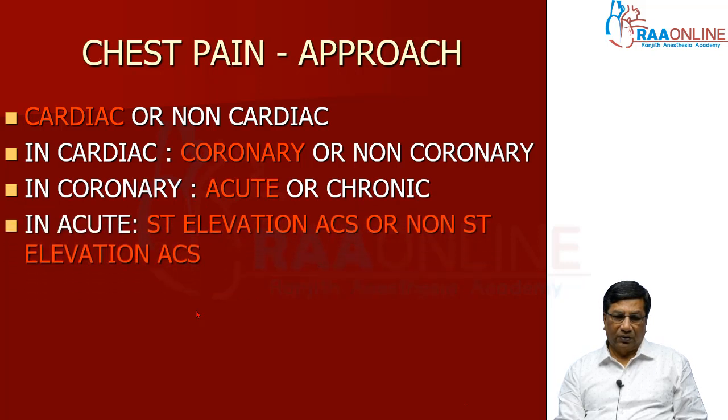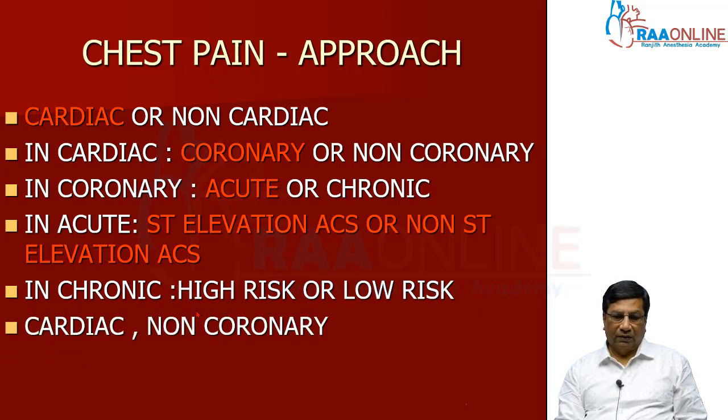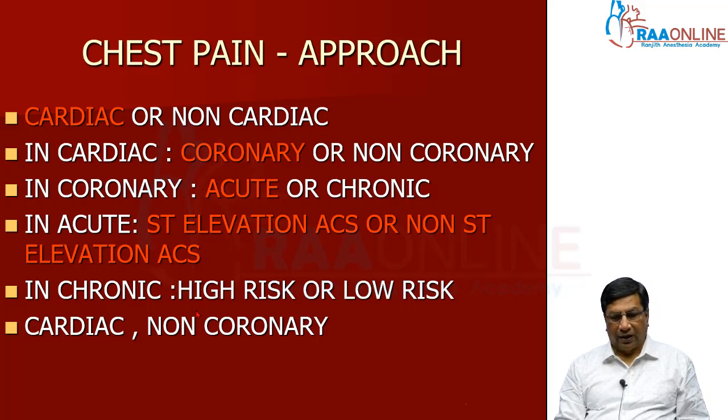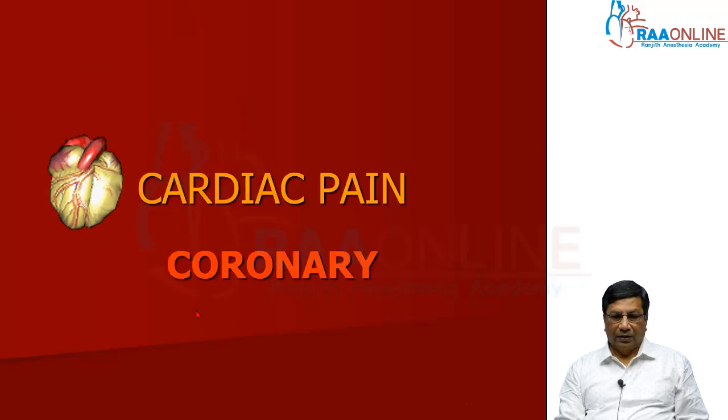In acute, we must know whether it is ST elevation ACS or non-ST elevation ACS, whether we have to give a thrombolytic or not. In chronic coronary pain, we must know whether it is high risk or low risk chronic coronary pain. And if it is non-coronary chest pain, whether it's cardiac pain or non-cardiac pain. This is the information we must get from history and also from some investigations like the electrocardiogram. So first we look at coronary chest pain.